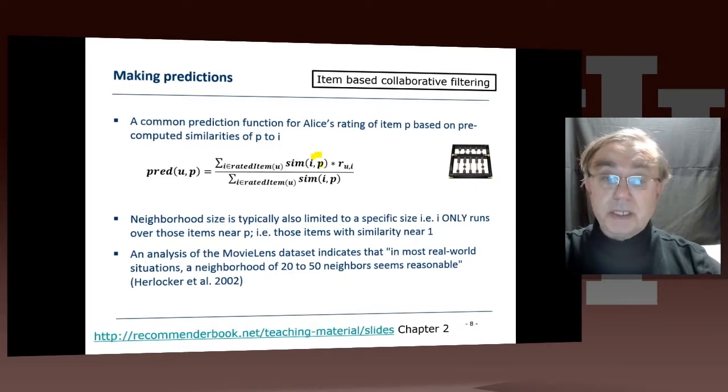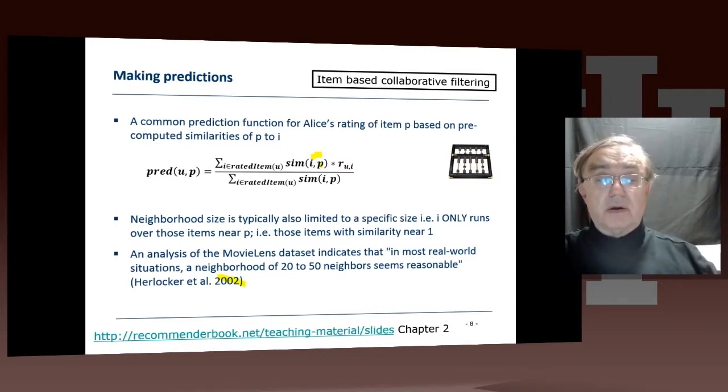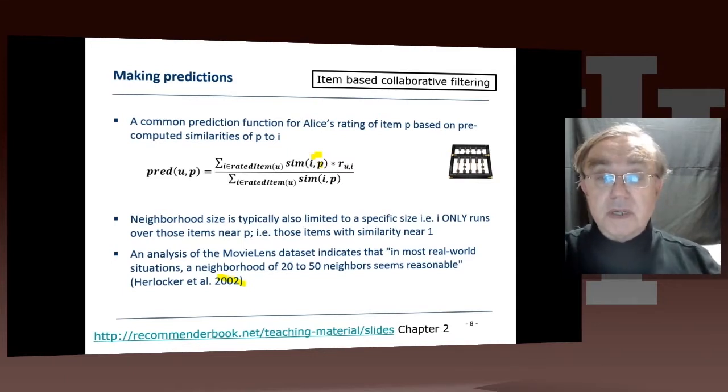And typically when you're in a big system, you probably have a lot of items near a given item. And so you just choose a locality domain. So you choose from 20 to 50 neighbors, which came from this 2002 paper. As I've mentioned, this field is a little frustrating. A lot of the references are very old, because originally this all started off academically and there were lots of nice studies, but then it moved off into industry.